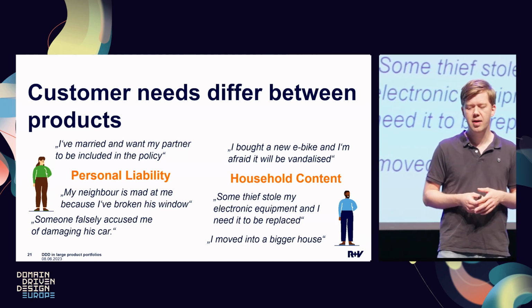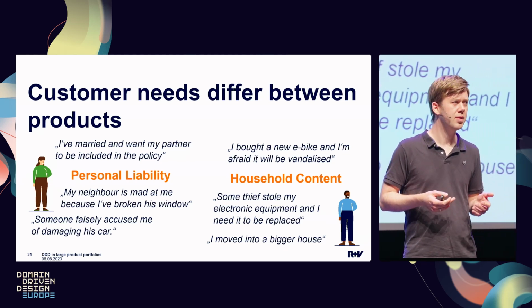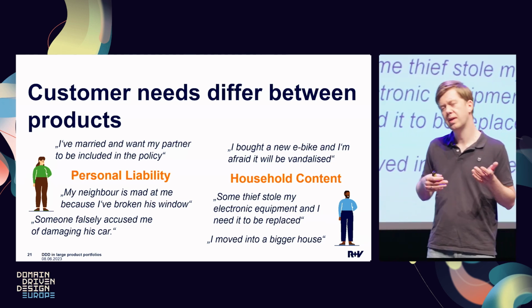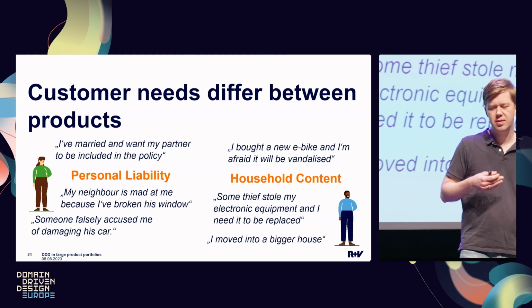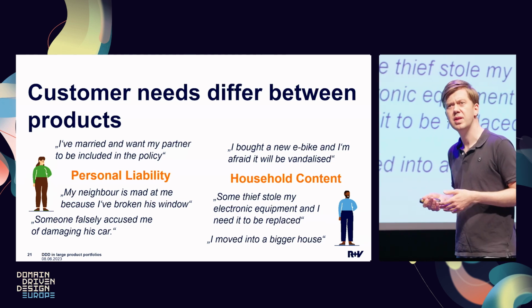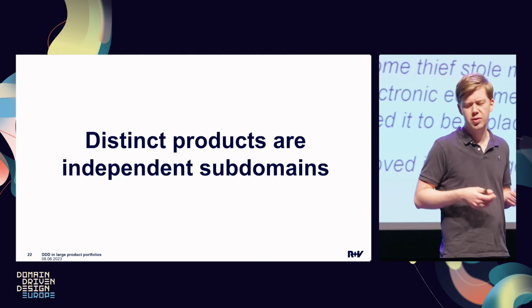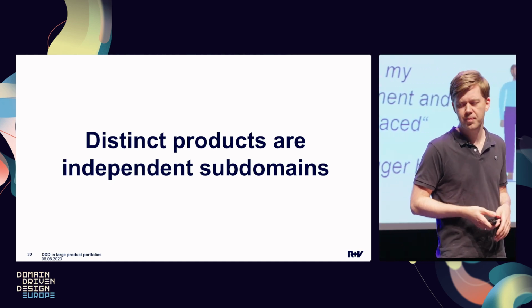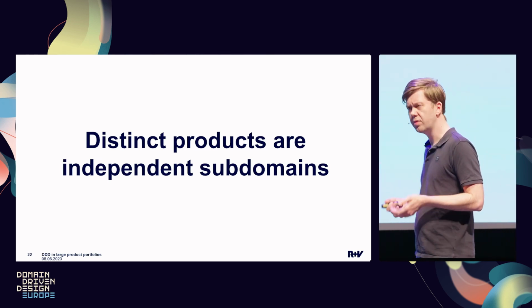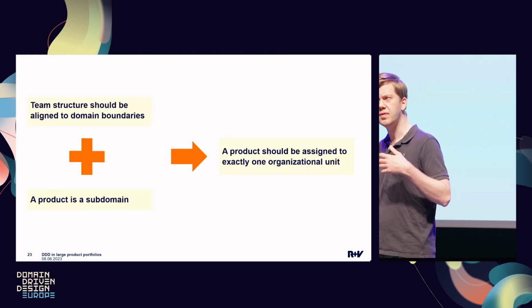And for the household content insurance, there are other needs, like you moved into a bigger house. Now you have more place and more room and more stuff you can buy and put therein. So I guess you have to pay a higher premium because you have more space and more stuff in it. Or someone stole your electronic equipment and now it needs to get replaced. Or you bought a new e-bike and you want it to be protected too, so it should be included into your policy. So we came to the conclusion that distinct products are independent subdomains. They solve different problems.